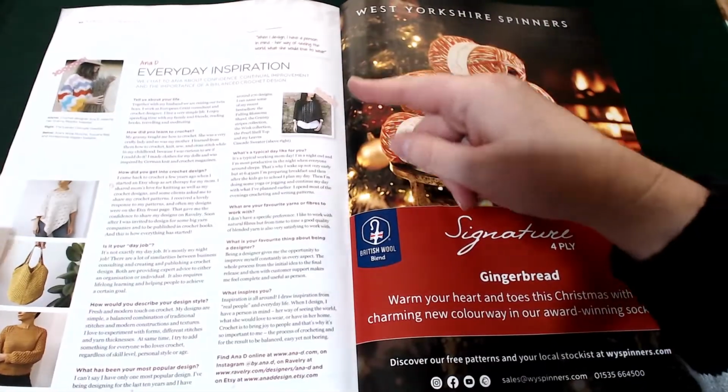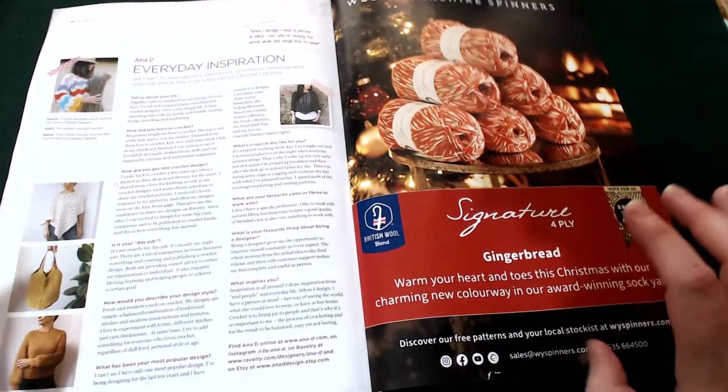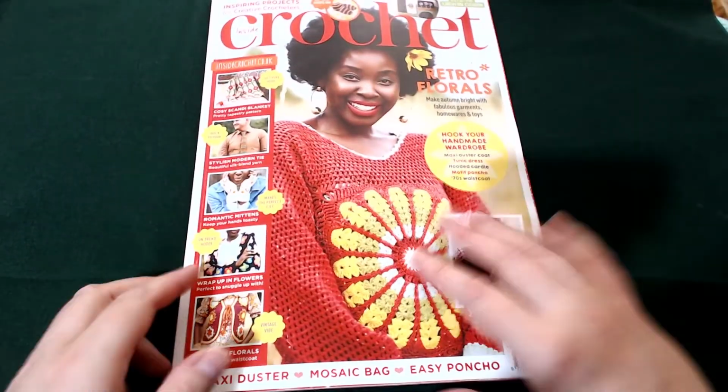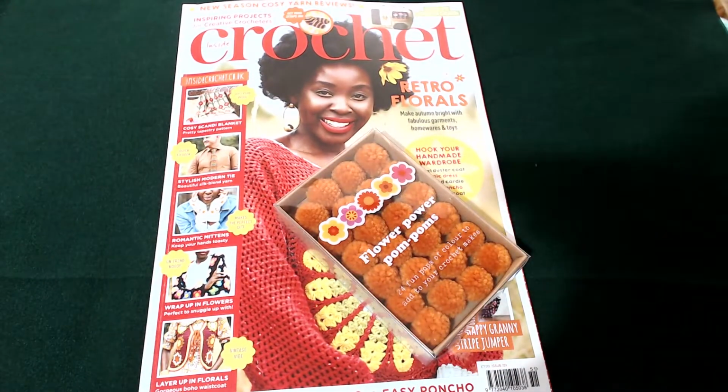Right, and then we've got another section here about everyday inspiration. Okay, and that's that. Bit more info there on the, who was that? Oh, Sheepsies. Now that is it. That's all we got in the magazine this month.